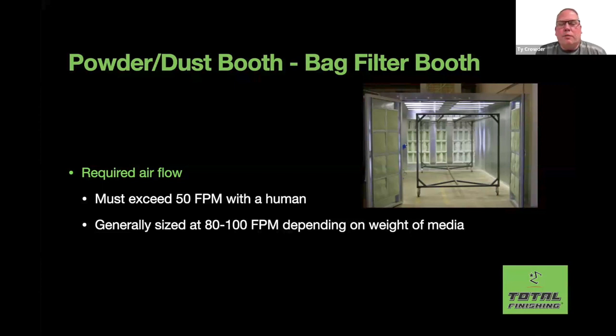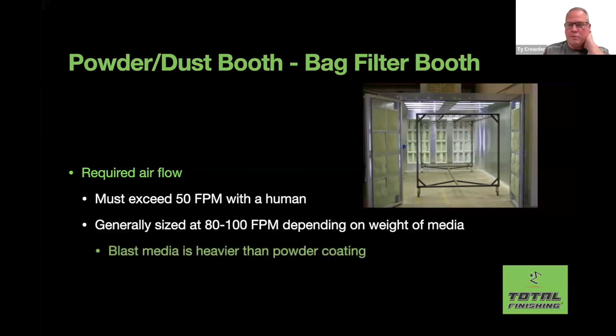Airflow in a powder booth or dust booth is normally done in feet per minute, but there is a calculation depending upon what it is that you are trying to collect. Because dust, unlike paint, sort of changes in weight, right? If I'm taking powder coat, I probably only need 50, 60 feet a minute to get it to go across the booth and go where I want to collect. If I'm blasting in a booth and I've got steel shot, I probably need 100 or 120 feet of air a minute in order to get that heavier shot to travel and go where I'm trying to get it to collect. So the weight of the media that you're collecting has to do with the calculation of airflow when you're talking about a powder or dust collection type booth. And that's any type of powder booth.